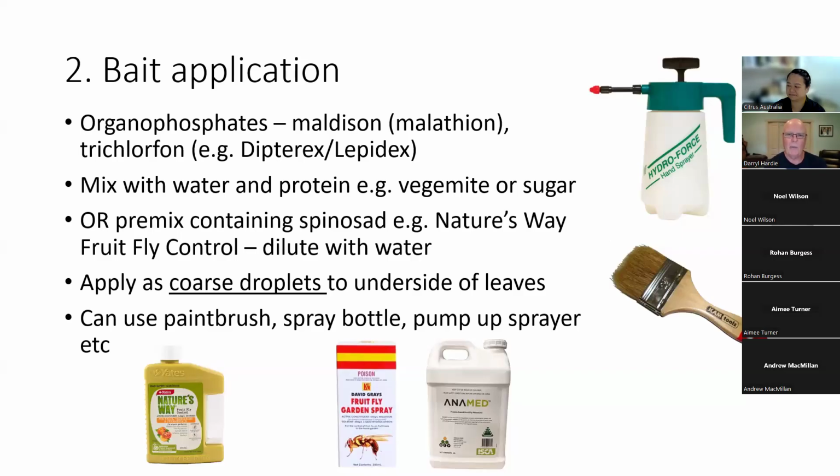So you might be putting on bait for up to 3 months, depending on what you've got in your little mini orchard or your semi-rural block or whatever you've got. Of course, if you've got a semi-rural block and you've got 40 or 50 fruit trees, you don't want to be wandering around with a paintbrush and a bucket.